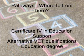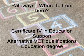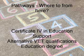There are a number of pathways leading on from the Certificate 3 in Education Support. Students may choose to continue their study and enrol in the Certificate 4 in Education Support, which has a special needs focus. Students may then use it if they decide to continue a career in education and wish to enrol in a Bachelor of Education. All universities have different entry requirements, so it's best to confirm these with your university of choice.